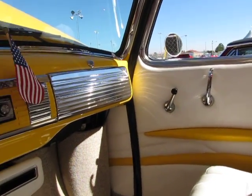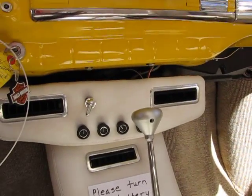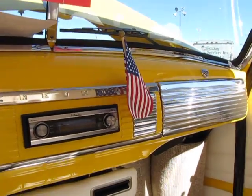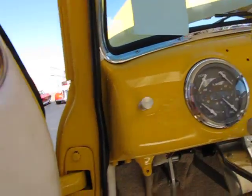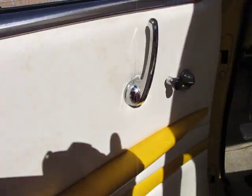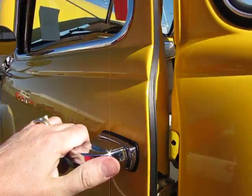Set up with classic instrument gauges, a vintage style air conditioning system, premier stereo. All the chrome on the dash was done. Pretty much all the trim was done. The plating on these window cranks is a little bit weak. Aftermarket stuff. The stuff from China, you know.